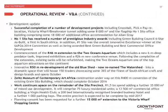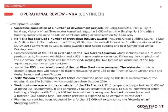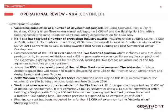So on the development side, successful completion of a number of developments: the Cross Mall, Pick n Pay, the tunnel underneath from Pick n Pay linking the breakwater parking garage. So a hell of a lot going on there at the moment. Number 1 silo, as I said, got all those green awards. We're spending about 46 million rand upgrading and extending the aquarium. That aquarium has not seen any money spent on it for a number of years.